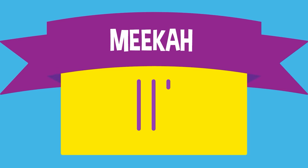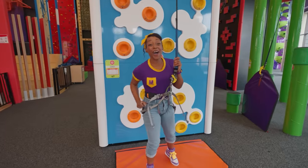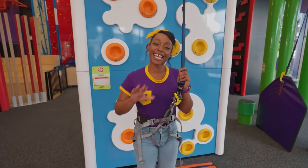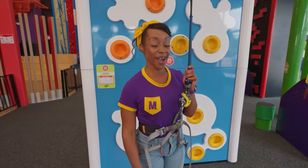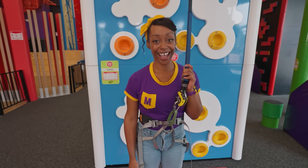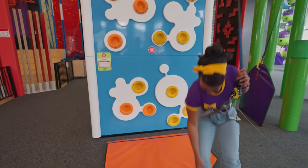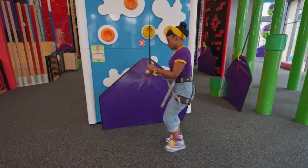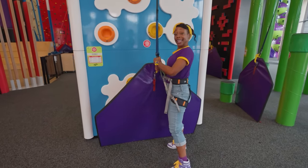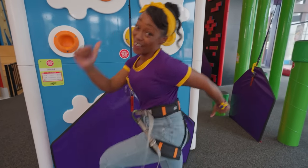Wow! Another Meekah point. Whoa! I made it all the way to the top by taking it one step at a time. All that climbing has made me kind of tired. I think now's a great time for a water break. Yeah! All right, let's put in our key. Quick! Grab our wheel. Let's go.